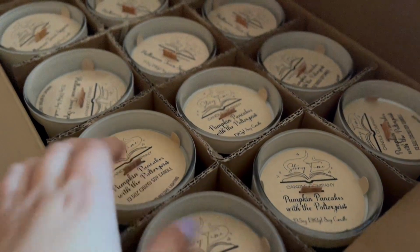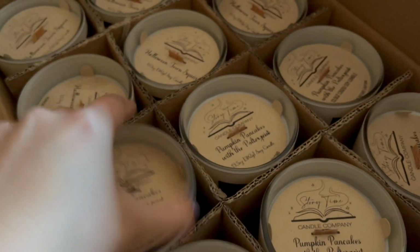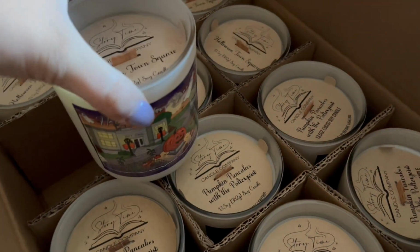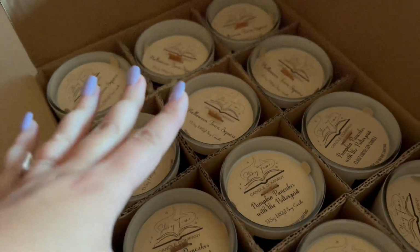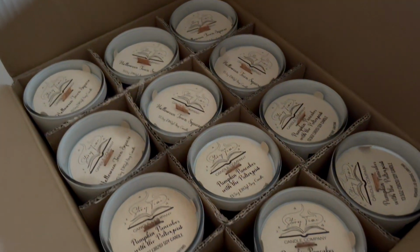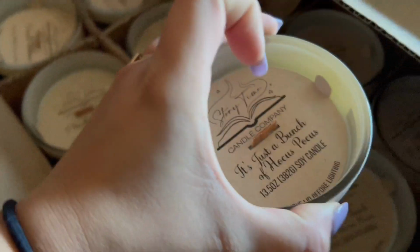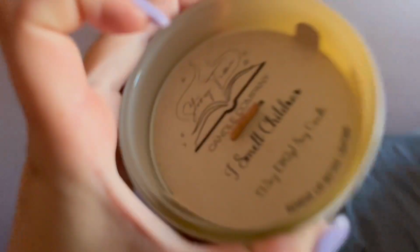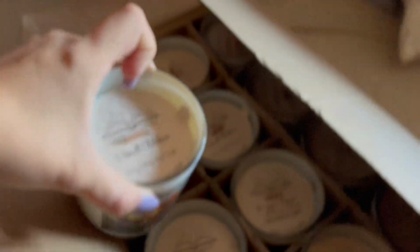Next up, I have 6 of my Pumpkin Pancakes with the Poltergeist, and 6 of my Halloween Town Square. I packaged those together because they both are pumpkin-y, and so I just didn't want any swapping of scents to happen. This box is filled with my 2 Hocus Pocus inspired candles. This one is called It's Just a Bunch of Hocus Pocus, and it looks like this. It smells incredible. And then the other one is called I Smell Children, and it looks like this. So I put those 6 of each in this box.